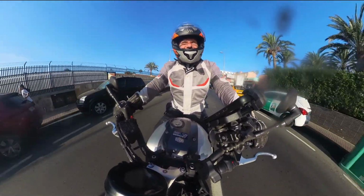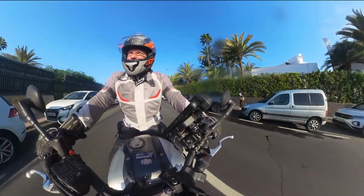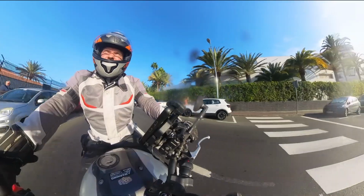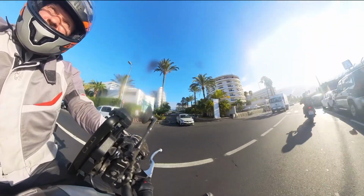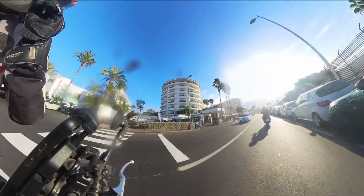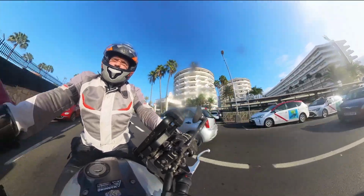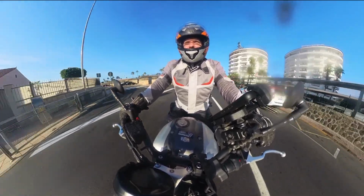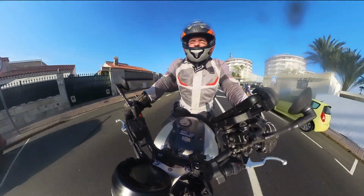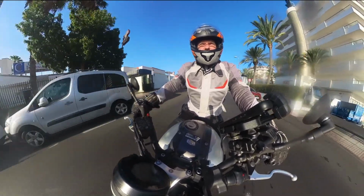However, so far I'm liking this. I'll give a bit more feedback once I've been on it for a while, because at the moment, my biggest concentration is passing these vehicles on the wrong side of the road. I know it's the right side of the road for the rest of the world, but all of my riding has been in the UK. Apart from a very brief time in a car in Lanzarote, but that was years ago, so that doesn't count.